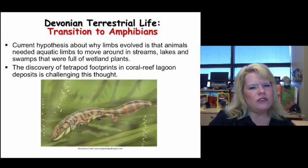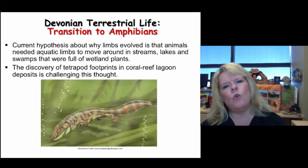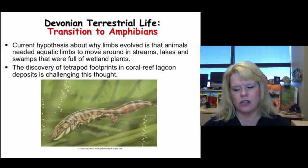So the discovery of these tetrapod footprints in coral reef lagoons has really put a question mark as to which habitat was the need for these limbs initially developed.